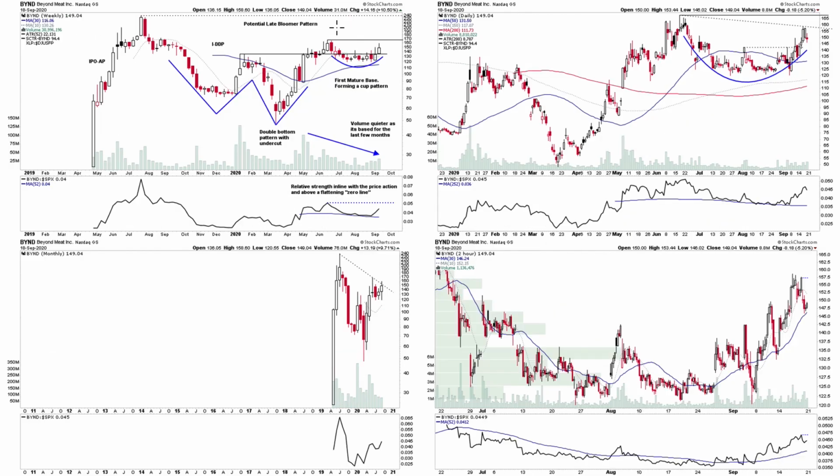Next up, we've got Beyond Meat. It's another one that I've been watching for quite a while, and I did trade earlier in the year as well on the initial breakout, but it didn't make much progress, and it's been forming this cup pattern base since. It was quite a volatile one to begin with, but it's consolidated nicely.